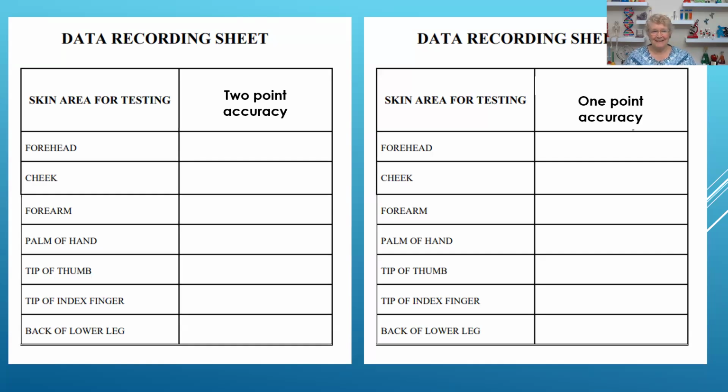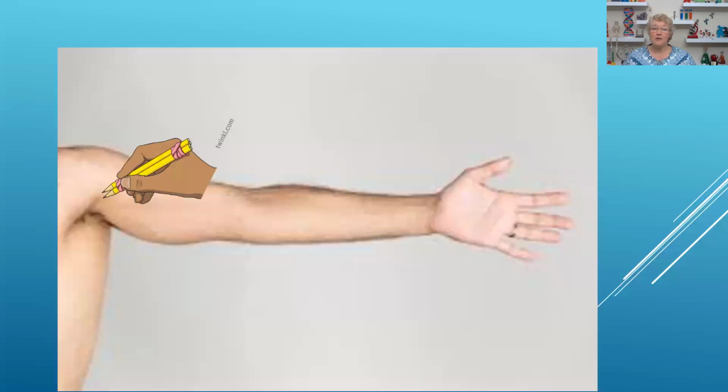I thought she was broken. No, that's pretty typical, pretty typical. All right, so this is extra. This isn't going to be a part of our lab report, but I want you to do it anyway.